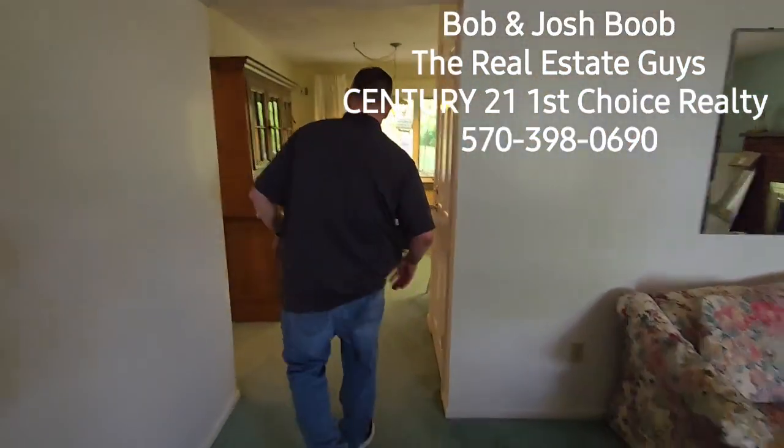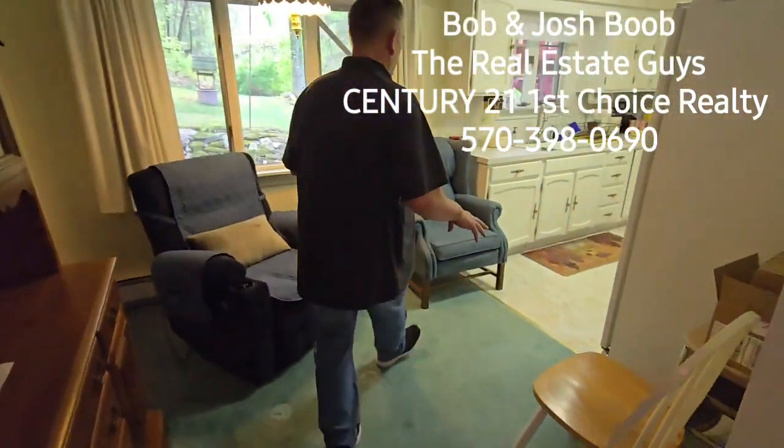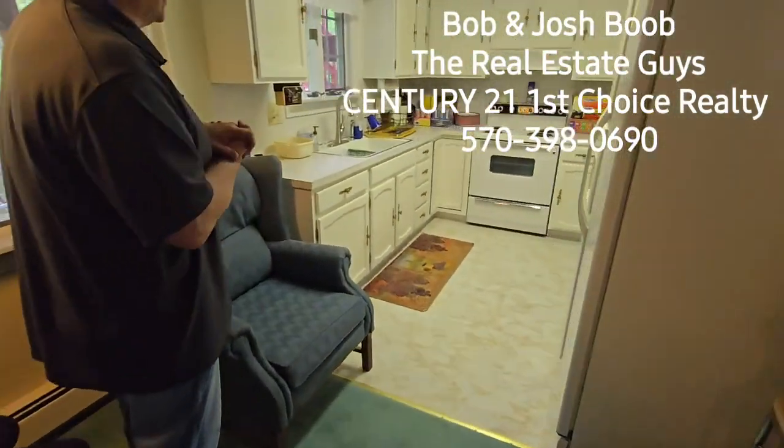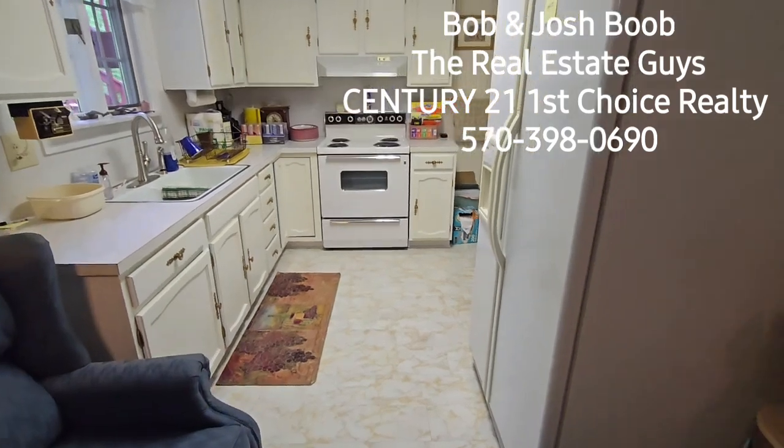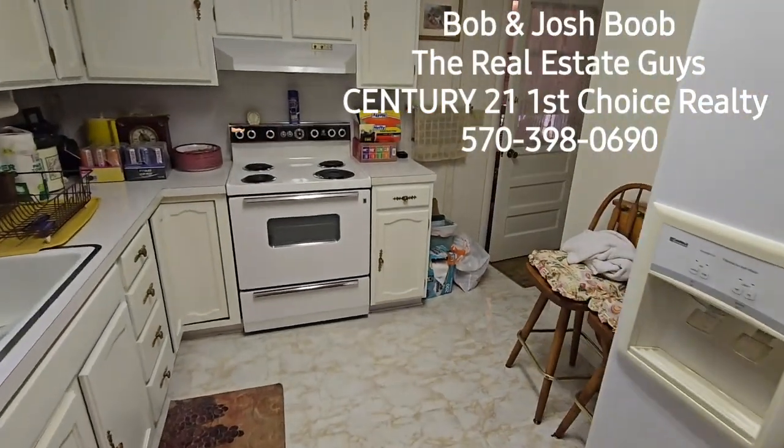And then as we come in, Josh, you'll see this would have been the dining area to start with. And then, of course, the room with all the cabinets and the sink they call the kitchen. And all the appliances are staying. Stove, refrigerator, all included here.